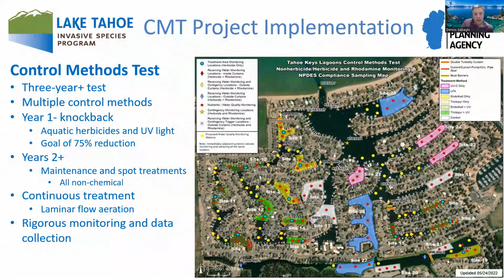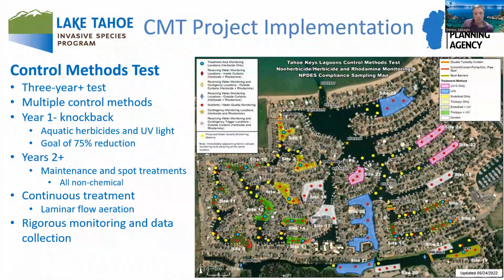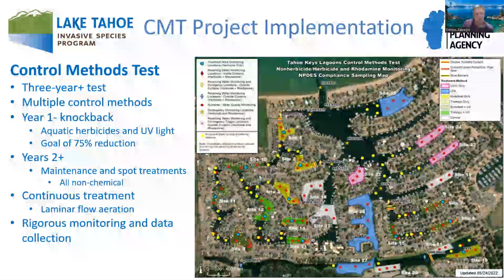Again, this is the map of the control methods test. All the polygons are the identified treatment areas, looking at the Group A of UV light and aquatic herbicides in independent and combination approaches to get that knockback. And then Group B methods, you'll see a map here momentarily, were implemented in year 2, which is all the non-chemical UV light, bottom barriers, laminar flow aeration, and the others I mentioned, to maintain a 75% knockback. And that was achieved in multiple locations, and that will be continued in year 3. And again, continuous monitoring and data collection throughout the lifespan of this test.